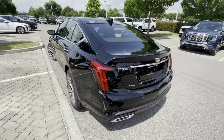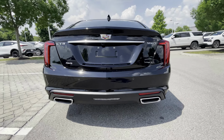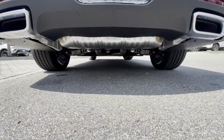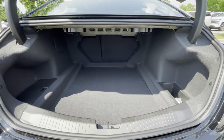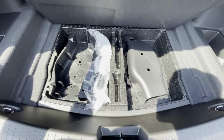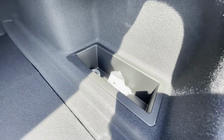Now, as we come around to the back end, we do get our LED tail lamps, dual exhaust integrated there. There's a look underneath the car. And then decent sized trunk space, I think, for the segment. And then you have a little bit of storage there. Side pocket over there.